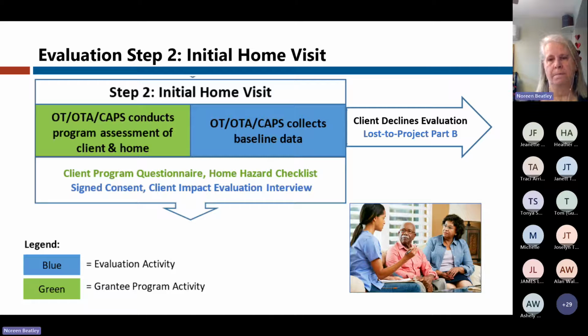This is an important part of this. If the client doesn't want to participate in the evaluation or sign the consent, we're going to ask you to gently encourage them to participate, but don't push it. If a client's firm in not wanting to participate, they're probably not going to participate, and they're not going to give us the information we need. So, that's a really important thing. But again, here's where they say we don't want to participate. Again, you're going to complete a loss to project form for that client.